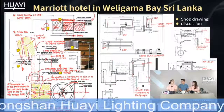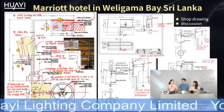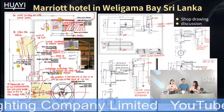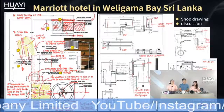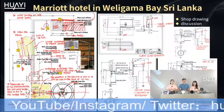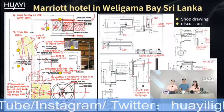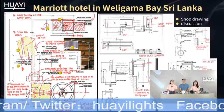Yeah, and sometimes we also learn a lot from our designers. They always have some good ideas, and we just need to revise the drawings accordingly several times. And this is okay for us, because this is a process to learn more and to get the approval from the designer. And of course, to get a better light, this is mature work, I would say.